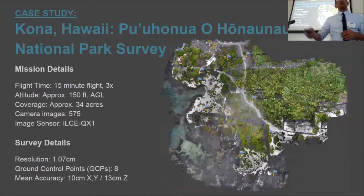We had 8 ground control points, and you can see those with the blue flags here. And so those were set out using an RTK GPS system. So that's a high accuracy GPS system. So we set each point as a visual target on the ground. This is incorrect, the mean accuracy. I had put this in as kind of a placeholder until I heard back from U of H. We were closer to 3 centimeters in the X and Y plane and about 5 centimeters in the Z plane.